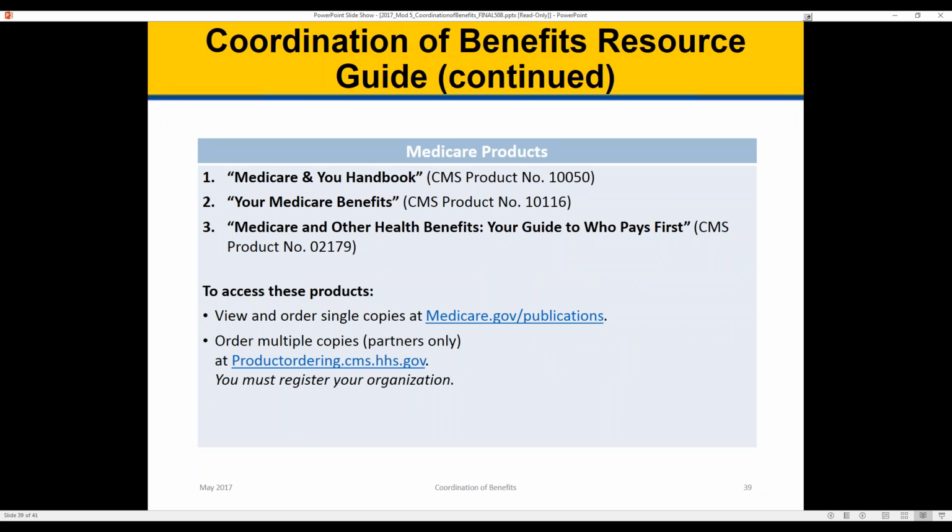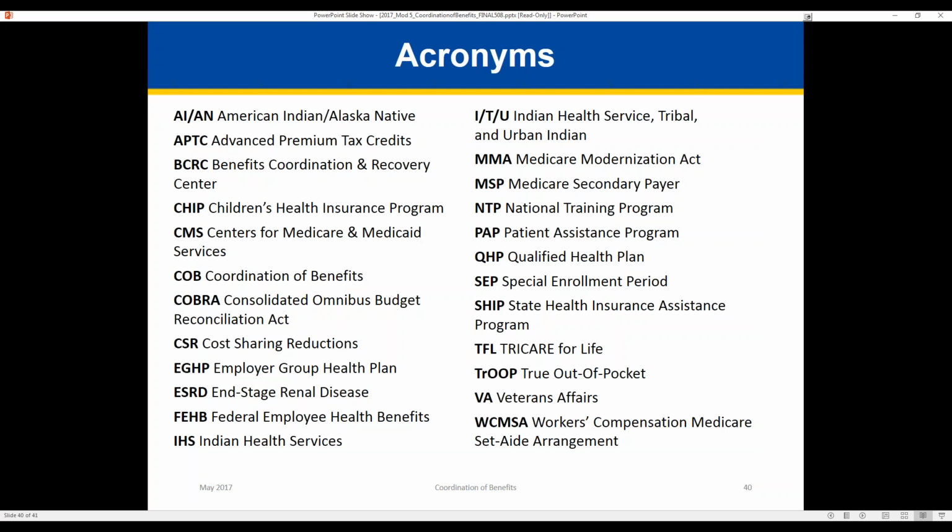Some additional benefits or guides that can be helpful to you include the Medicare and You Handbook, your Medicare Benefits Book, Medicare and Other Benefits, your guide as to who pays first, and these are available at the Medicare.gov website under the Publications section, and you can order multiple copies at the productordering.cms.hhs.gov website. These are available only to partners that have registered their organization. A number of acronyms are available here. These are fairly standard within Medicare.